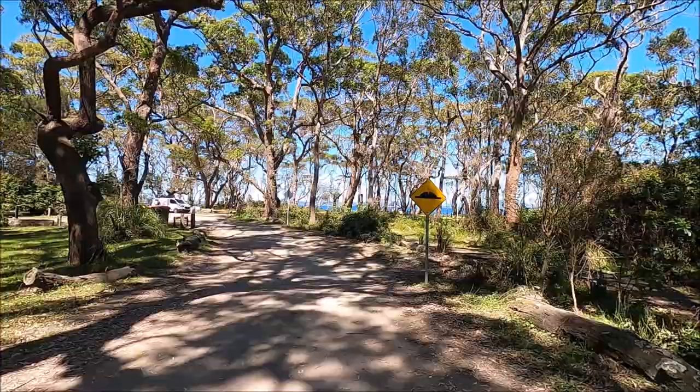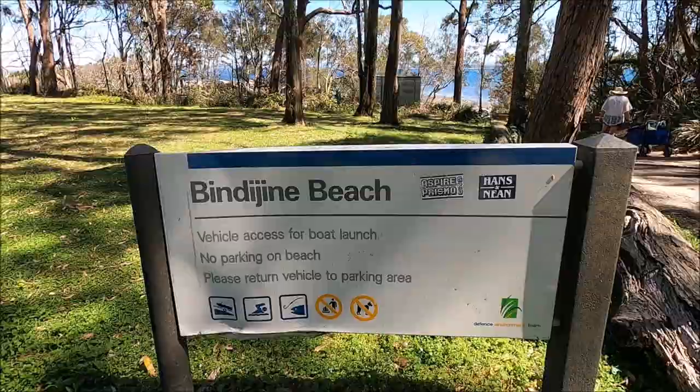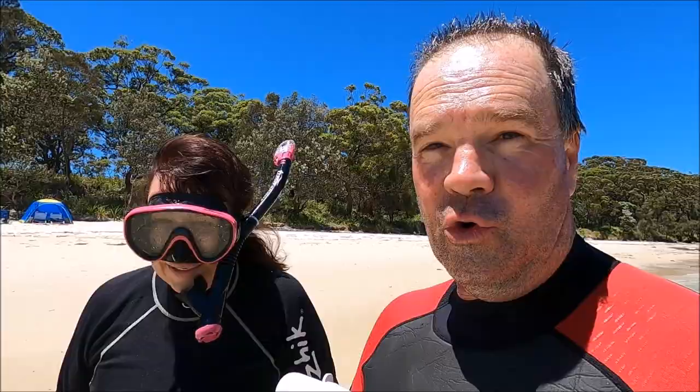So many beaches here. It's Bindigine. So, it's even got a boat ramp. So if you want to bring your boat fishing or whatever. So, not too bad. So, here we go. Gonna go out snorkeling and have a see what we can find.